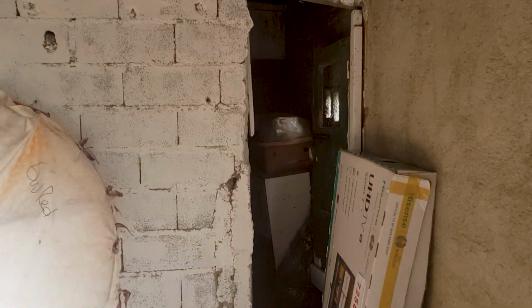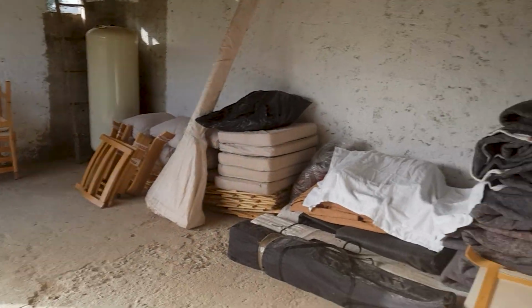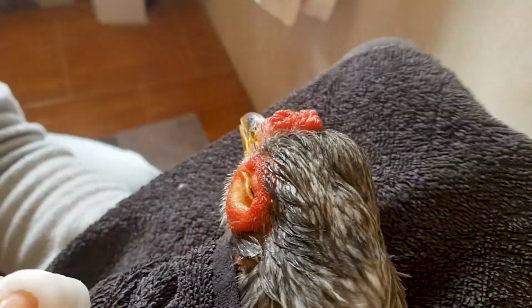And then there's a storage part here that has a whole bunch of old tools and things inside. But you know, you could make this into a little flat. So this could be the studio area, kitchen, diner, and through here could be a bathroom or something, or even a bedroom.